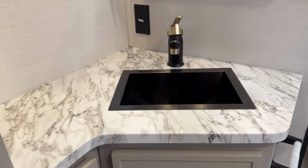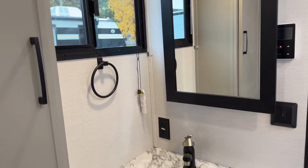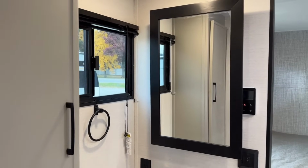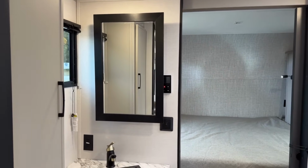Okay, so that's not just a cheap plastic sink. Excellent. Again, good power outlet locations. And I like bathroom windows. I don't know that I would ever open it. I don't even know if I'd have the shade open ever, but I like them. And that is a medicine cabinet, not a mirror on the wall.